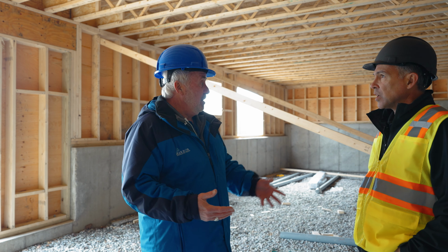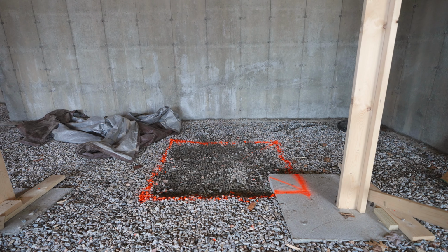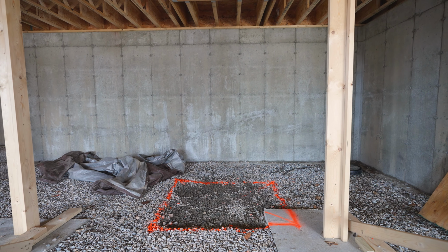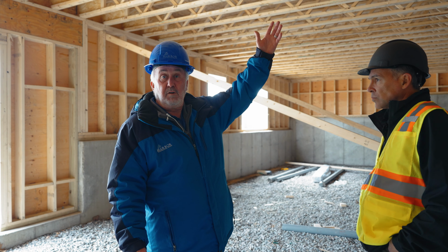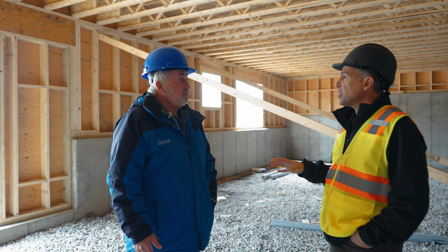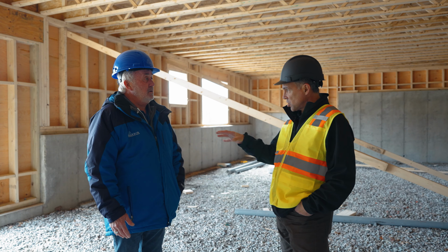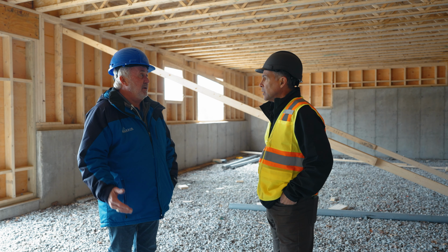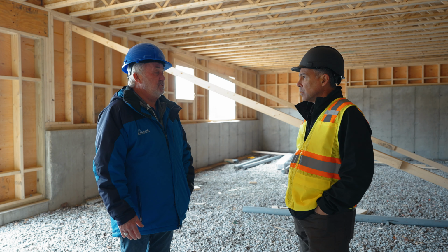One of the extras we have here for future is for an elevator to go from the basement floor up to the second floor of the house. So that you won't be putting the elevator in when this job is over. It'll be an option for whoever ends up buying the home. Exactly. It will be an option for the homeowner who chooses to have that.